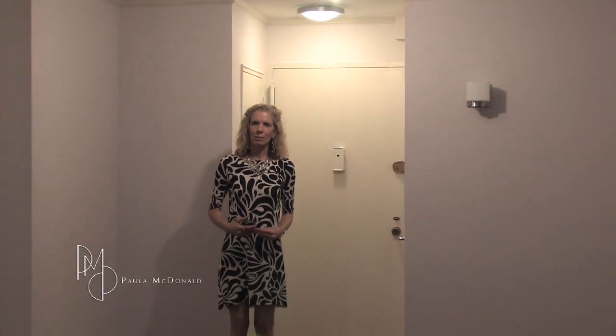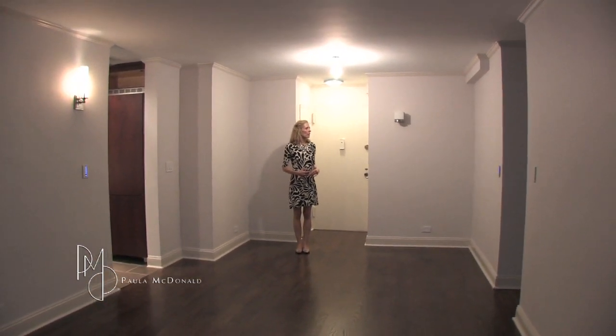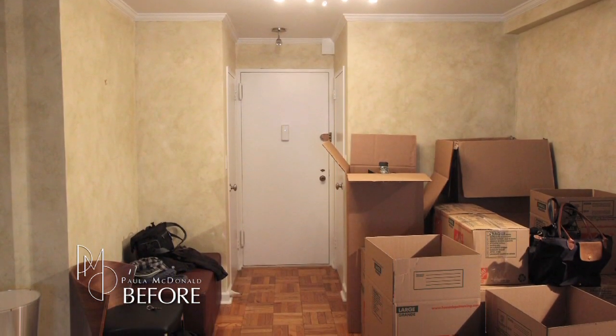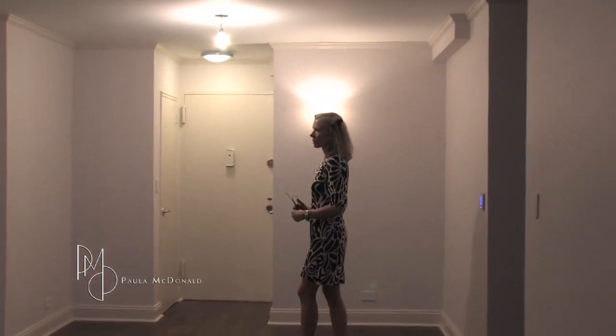Welcome back. We're at the final show of finishing this apartment on 80th Street, and I think it's been quite a significant transformation. I can see one light I want to turn on. This apartment was a challenge, a huge challenge.